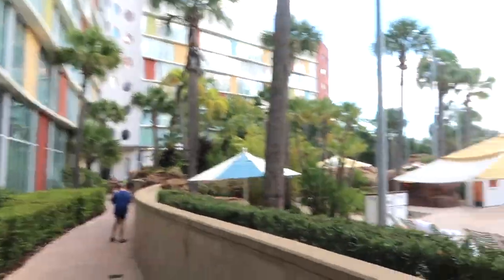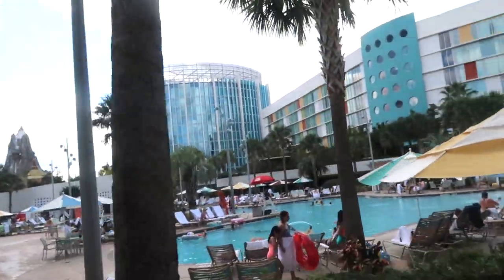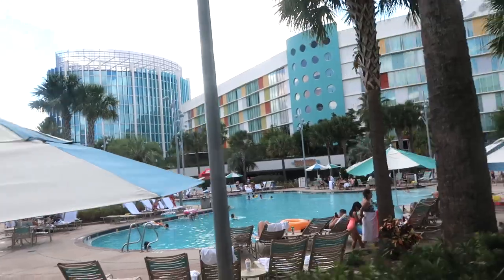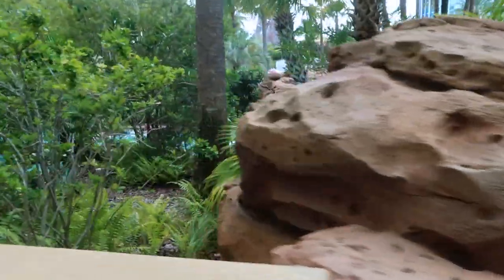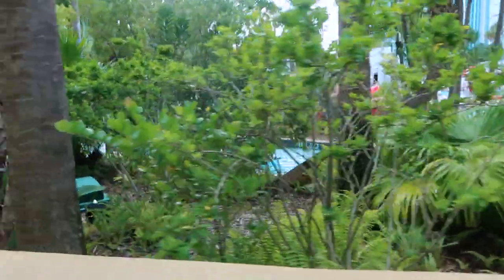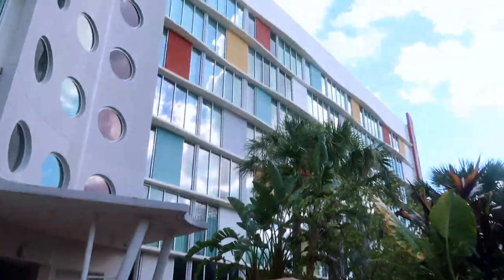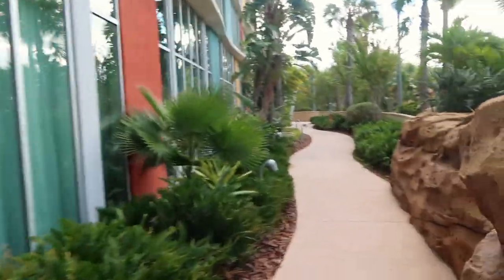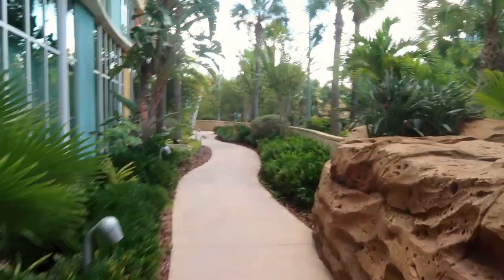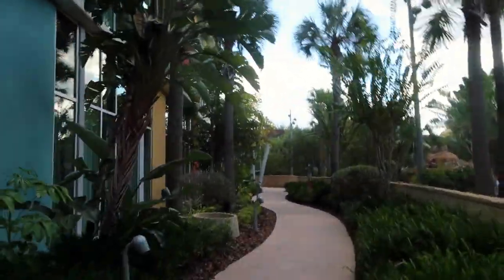Check out this pool, the Lazy River, the bar and grill here, and then I think that should be most of Cabana Bay, so we'll close it out from there. I love all this rock work. You can see the Lazy River there through, so we're walking along this side of it. And again, it just feels so cool walking around here. All the plants and the rocks and everything, the sounds, the volcano in the background, and the retro vibes.